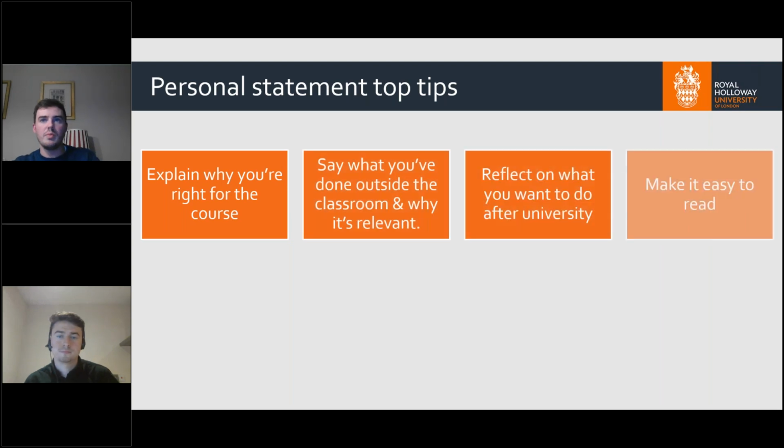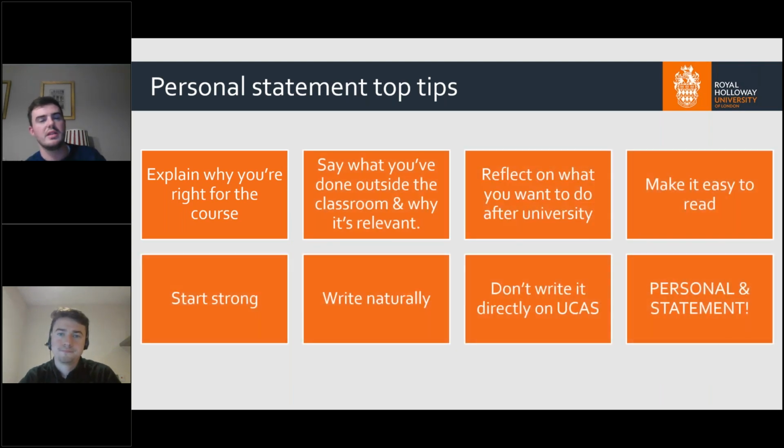So here are some top tips to double check the personal statement you've done. You want to explain why you're right for the course, and provide some evidence to show not only that you meet the selection criteria, but also that you've researched the course and genuinely are interested in it. Make sure you're showing some things you've done outside of the classroom to really highlight that this is what you want to do and you're not just doing it because you feel like you should. It's good to show that you've thought a bit about university life and what you want to get out of studying.